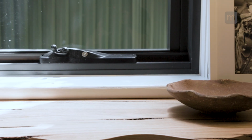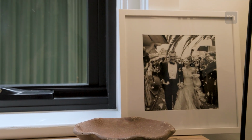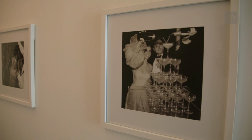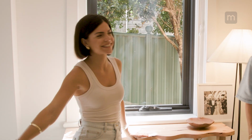Absolutely. You notice our little wedding photo, and it's actually raining. A little wabi-sabi day. It was a gorgeous day in the Hunter Valley. We got married at Red Leaf Wollombi. Met when we were 14, been together for 14 years. And that's where we're at now.